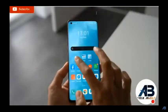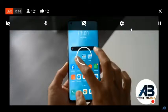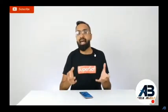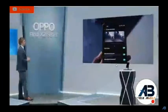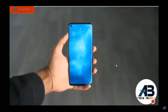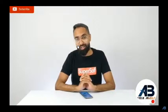I've been using the Find display. When I browse Twitter, Instagram or Facebook, the animations are so fluid, you really do have to experience it yourself to appreciate it. It can enhance videos from 30 or 60 frames a second, and the viewing experience is also richer as the screen supports Quad HD Plus resolution and can display over 1 billion colors with HDR 10 Plus certification.